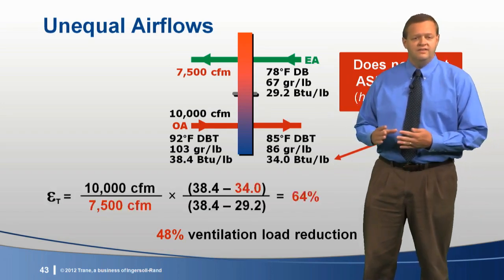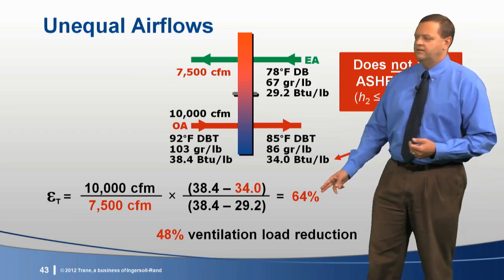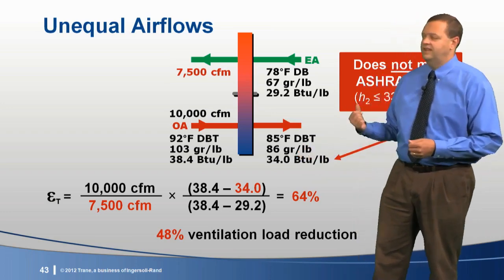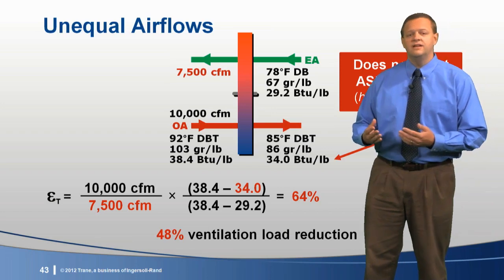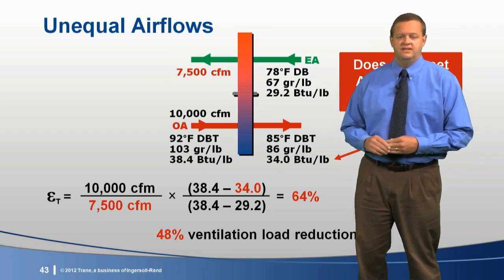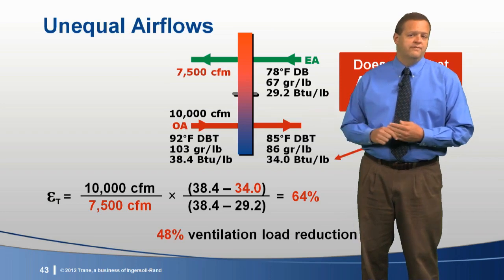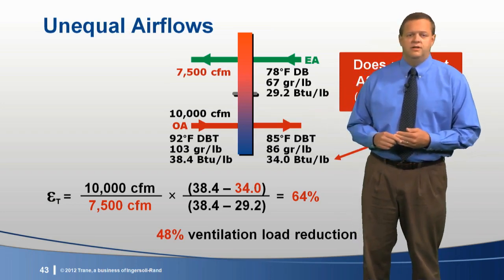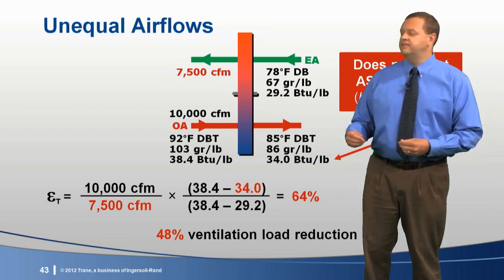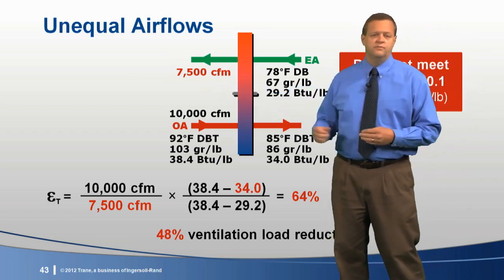But the calculated effectiveness, using the definition from the rating standard, is 64%. So really this rated effectiveness is pretty irrelevant in terms of determining if the system complies with standard 90.1. As I explained, this term depicts how well the device exchanges energy, not how much energy is saved. One way to think about it is this. This example energy recovery device can comply with 90.1 as long as the system is designed to give it enough exhaust airflow. For this example, that would mean about 82% exhaust flow.